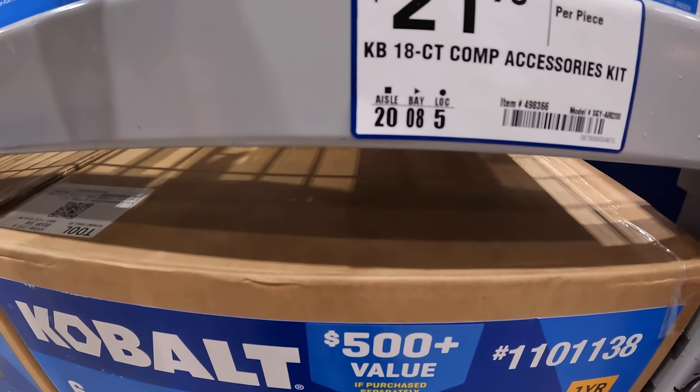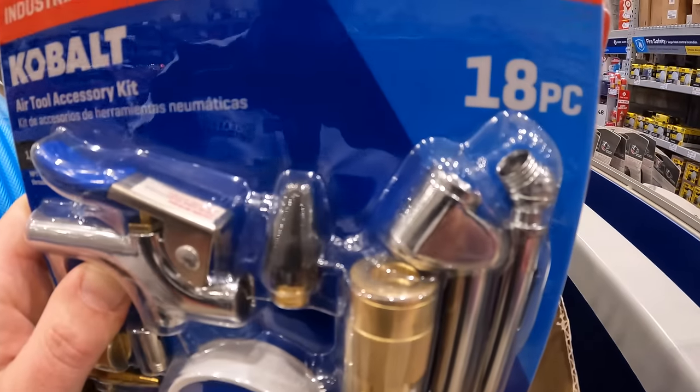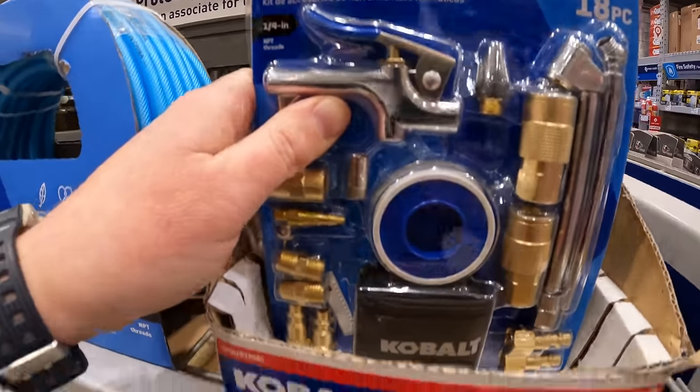$21.98 for the 18-piece compressor accessory kit. Option is there. It comes with some Teflon tape as well.